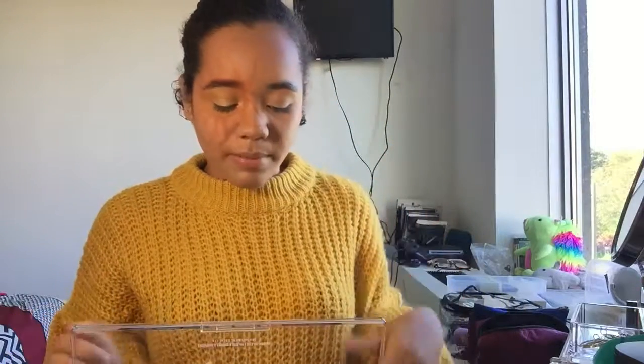So now we're going to move on to the other eye, and I don't know how I'm going to do this at all. Right, I'm going to start by going back into the Swear By It palette. I'm going to grab... Do I have any clean, fluffy brushes? I don't. How am I going to do this?